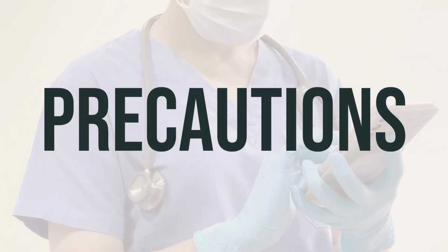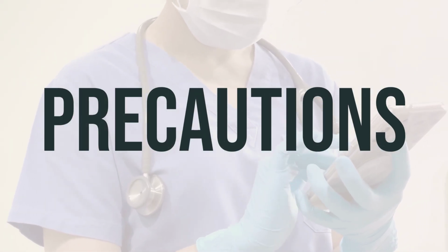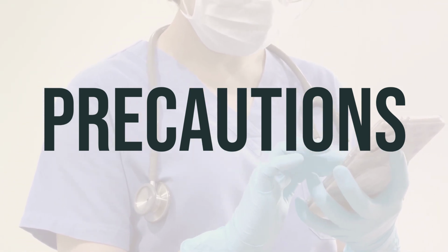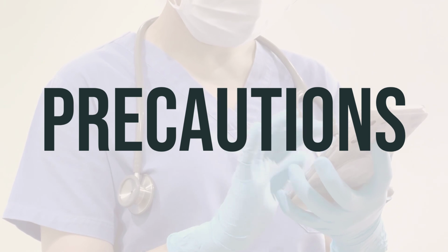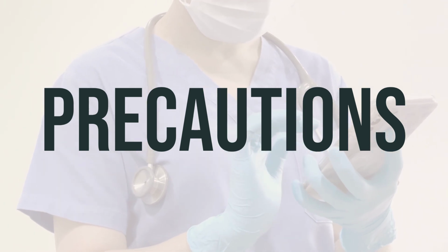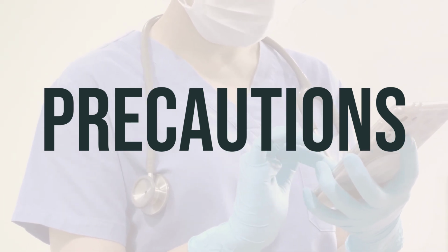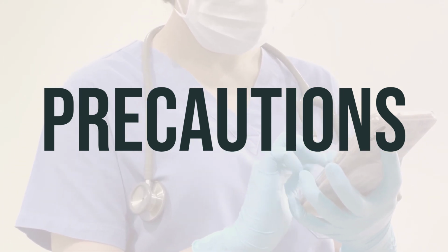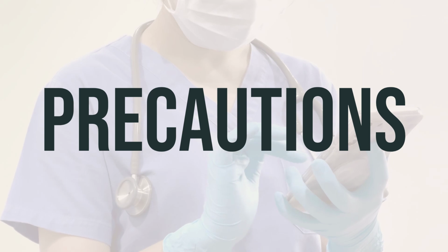Before taking morphine sulfate ER, make sure to talk to your doctor or pharmacist about any allergies you may have to opioids or other medications. It's important to discuss any medical history you may have, especially if you have brain disorders, breathing problems, kidney or liver disease, mental/mood disorders, or a history of substance use disorder.